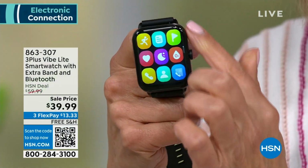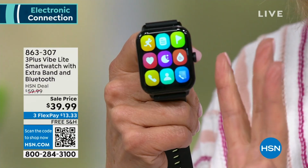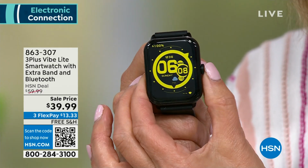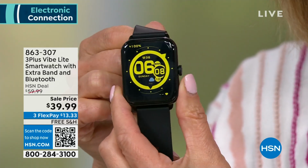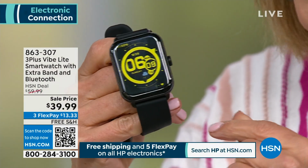So if you've always wanted to upgrade from the smartwatch that you already have, and you want a bigger screen, and you want Bluetooth calling, and you want the GPS, and you want all these fabulous features, this is the watch for you. There's no way this watch should be $39.99, but we have a special relationship with everybody at 3Plus, and we can give you this new technology. It's super easy to read, super comfortable, and unisex, so it's great for any member of your family. Kids love these, teens love these, even seniors love these.